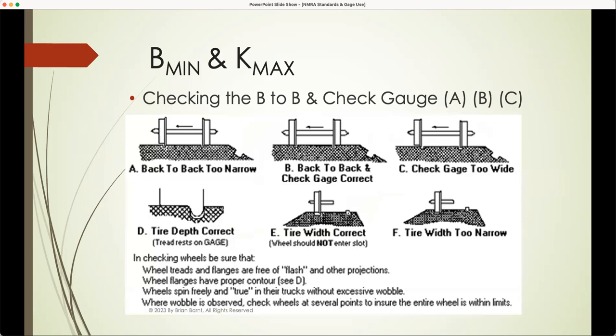When you put a wheel set on, you have to push the one side against the inner part of the slot to measure correctly. You can't hold the gauge up to both wheels and say, yes, both wheels fit in here and it's good. You have to push that gauge either left or right, depending on an HO Mark V, which B-min and K-max you're measuring. As long as both flanges fit in the slot when one is tight against the other, you're good. If you're too wide, this tread flange will not fit down in the slot. Conversely, if you're too narrow, you'll have that problem here. So you want the wheels to drop down.